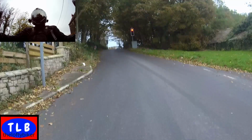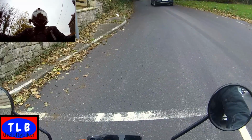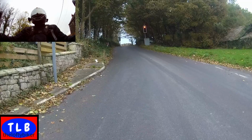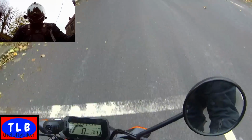I must say the engine is extremely quiet. It's ticking over and I can hardly hear it. There are two little buttons on the dash. They must be for altering the settings. Here we go.